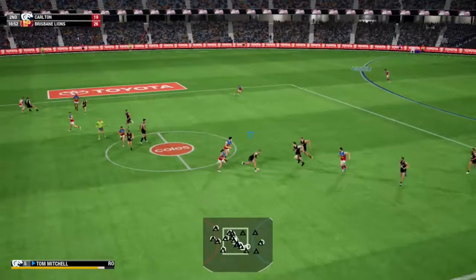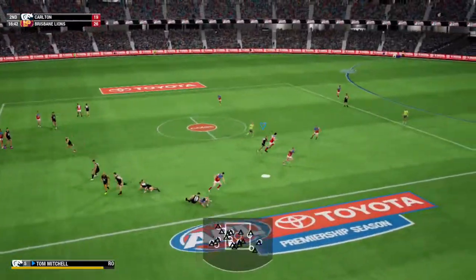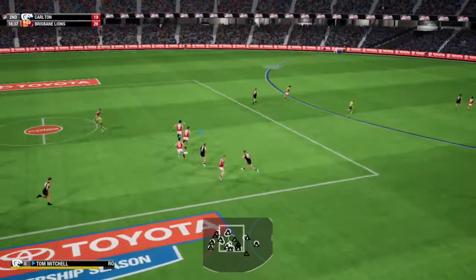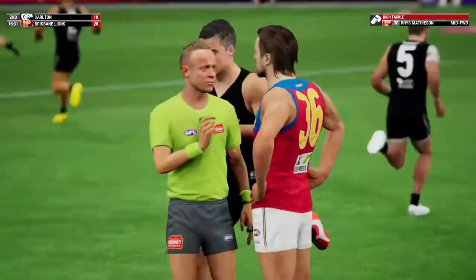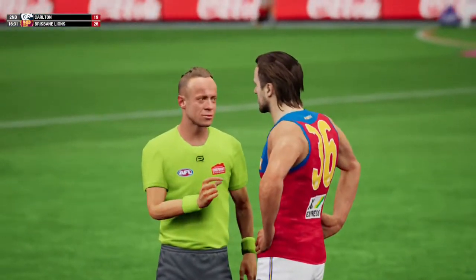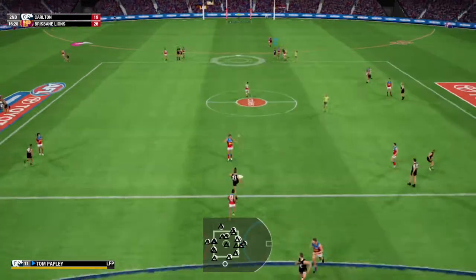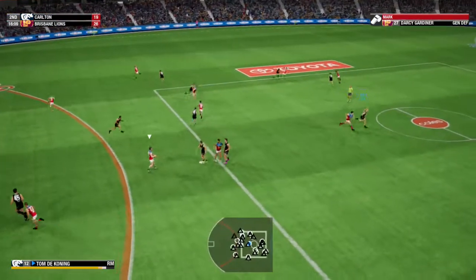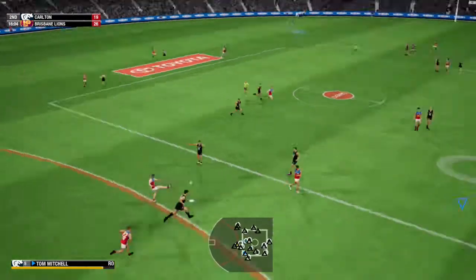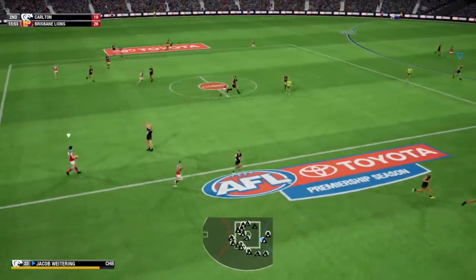Winning it was McInerney. Mitchell there to mop up. Slips the handball to Walsh. With the ball now, Hipwood with the intercept. It's cut off by Ridley. Ridley won himself a free. Uses it by foot. Good grab there from Gardner. Uses it now. Good body work to win the mark.